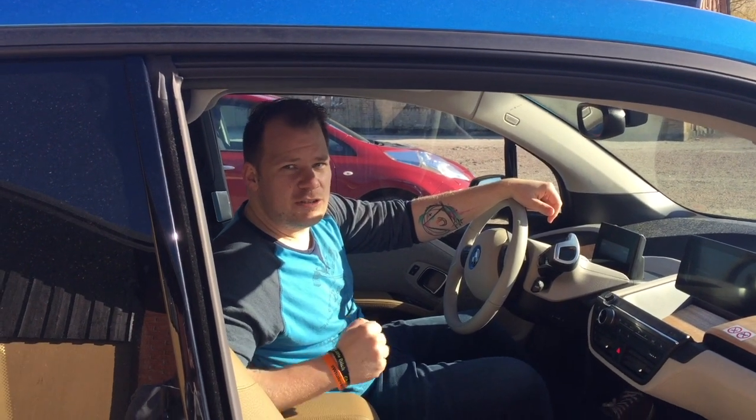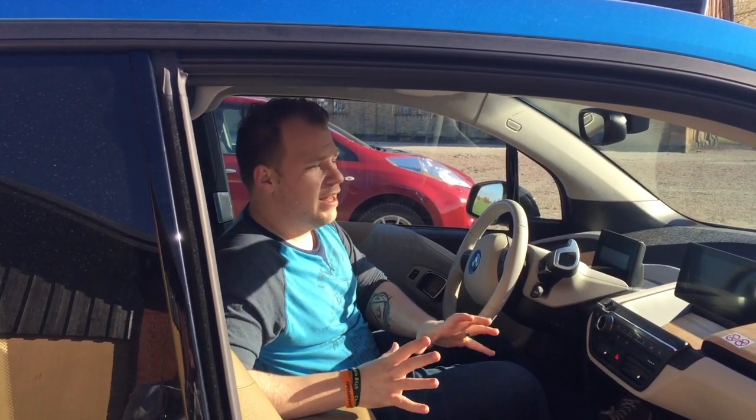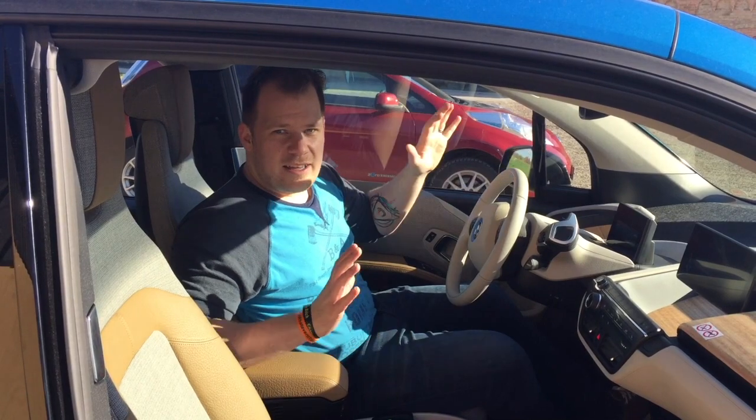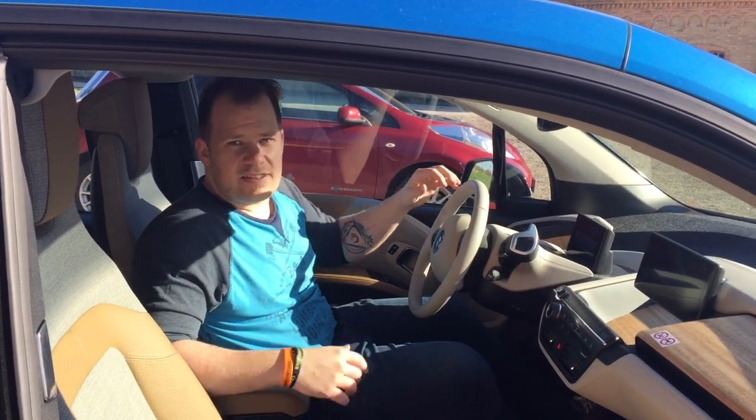Another good thing about this car is that BMW was actually really trying to create a green effect. They have built a new factory that is only for the BMW i line, where they produce the i3 and the i8. The whole factory is only using renewable energy, mainly wind and water energy, and everything in this car is recyclable or has been recycled, and I think that's fantastic.